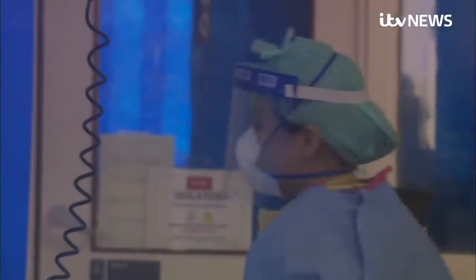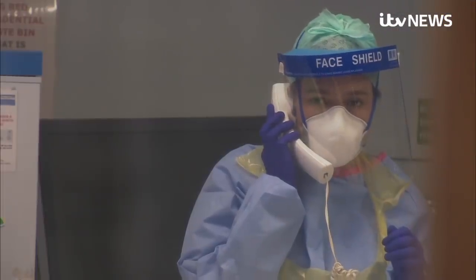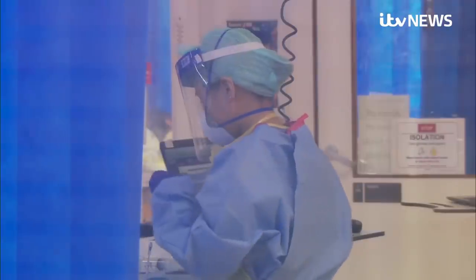The government insists reusing protective clothing is only a temporary measure until supply issues are resolved. But promises have been made before, and patience, as well as PPE, really is running out.